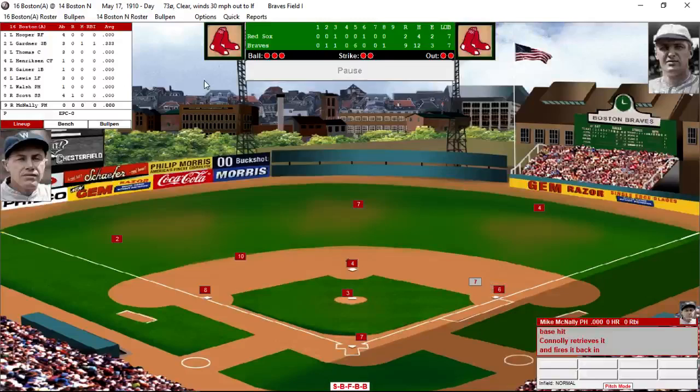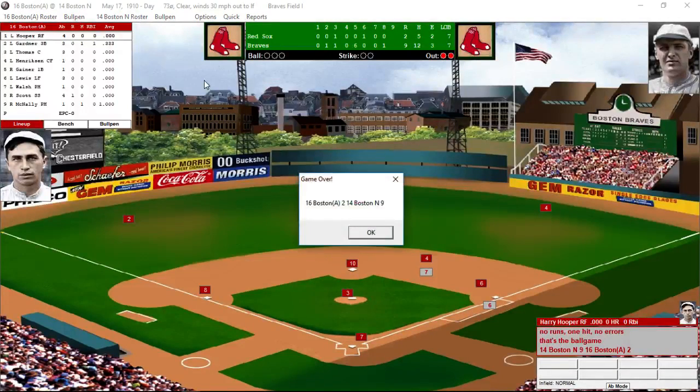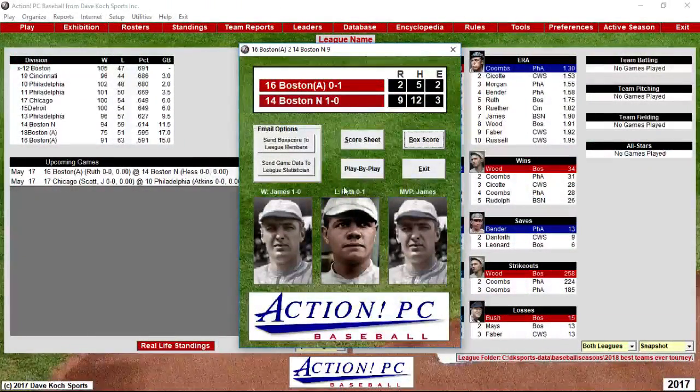McNally is up. He singles. There's two outs. Ninth inning. Fly ball to center. Should do it. It's over. Braves win, 9-2. Babe Ruth gets the loss. James gets the win.